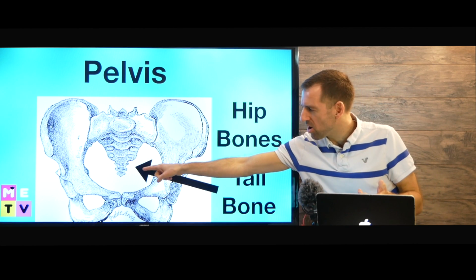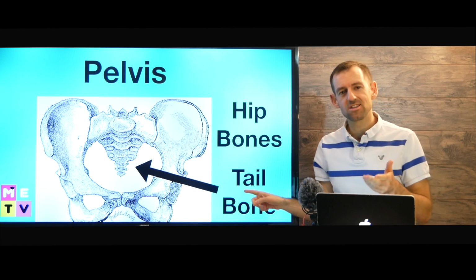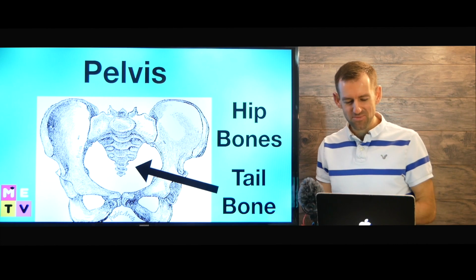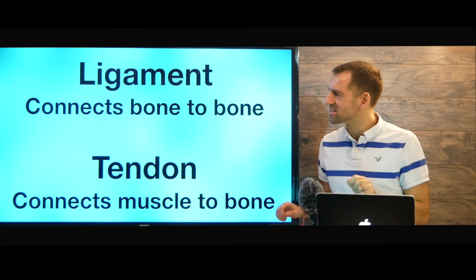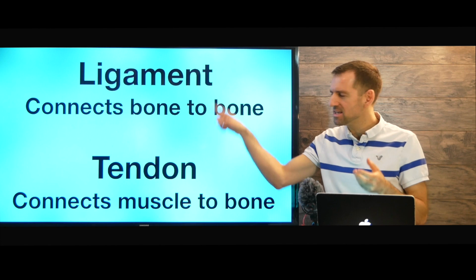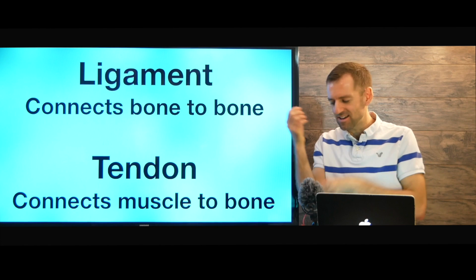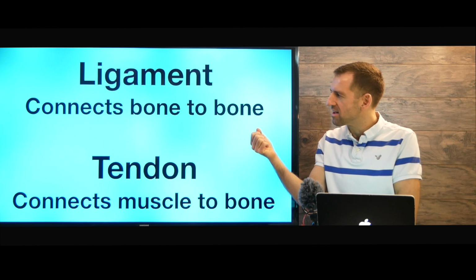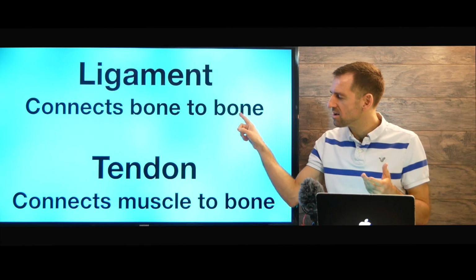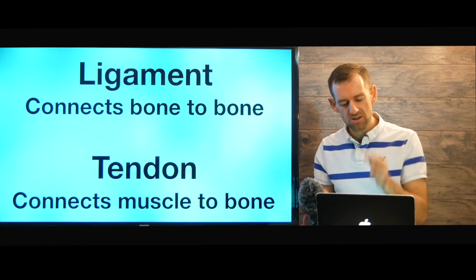Now, the very bottom of the spine is called the tailbone. It's like you have a small tail, right? Like an animal. So there's two more words I want to teach you. Ligament and tendon. These are the tissue that connect things in your body. Ligaments connect bone to bone, and tendons connect muscle to bone. There's a bit of a difference.